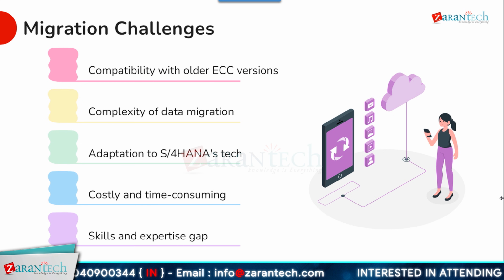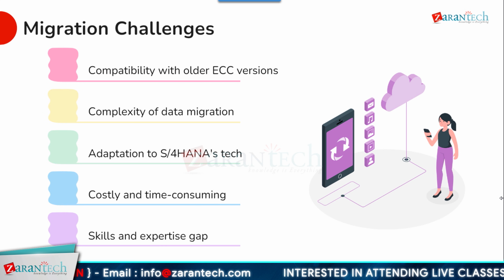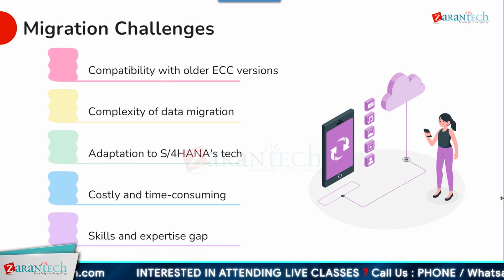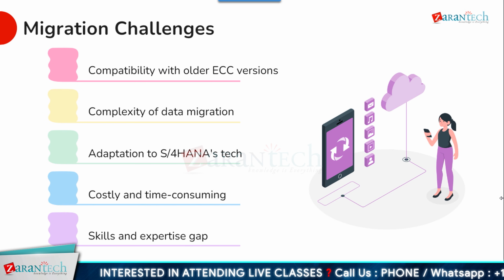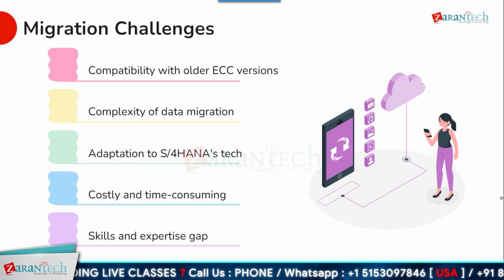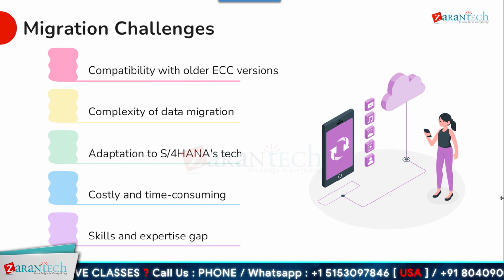Adapting to the new technology stack of S4HANA, such as the HANA database and Fiori user interface, requires a learning curve. The migration process can be costly and time-consuming, demanding careful planning and resource allocation. Additionally, there may be a skill and expertise gap within your organization. So, training or external support may be required.